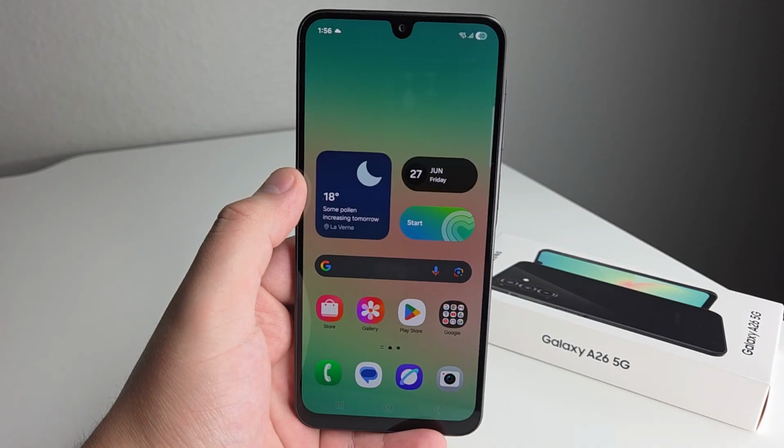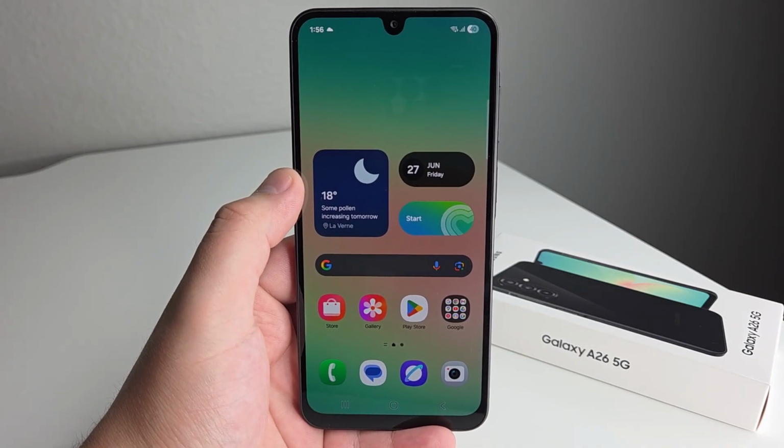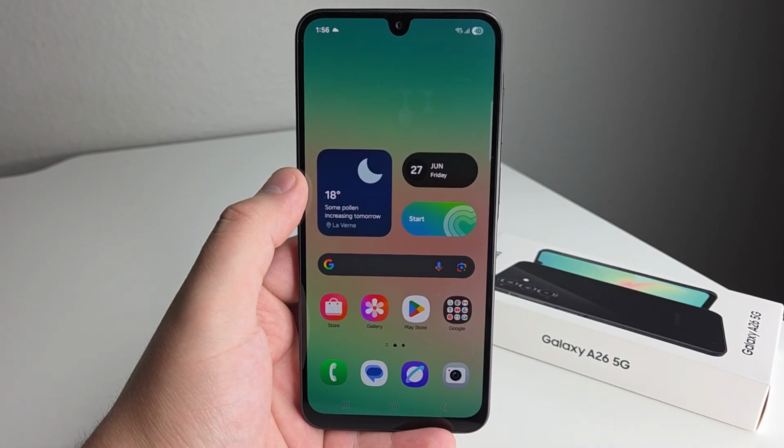In today's video, I'm going to be talking about the 5 things I absolutely love about the Galaxy A26 5G. Stay tuned.